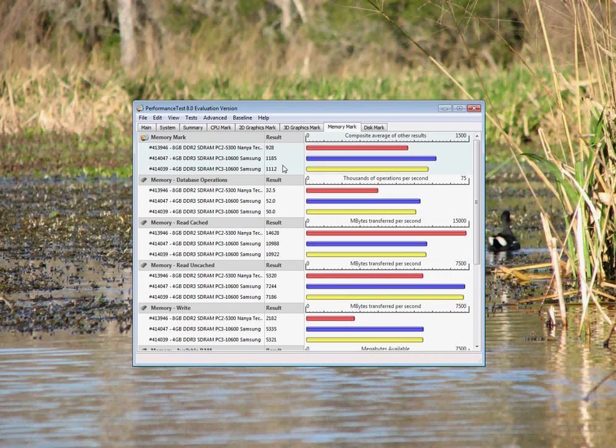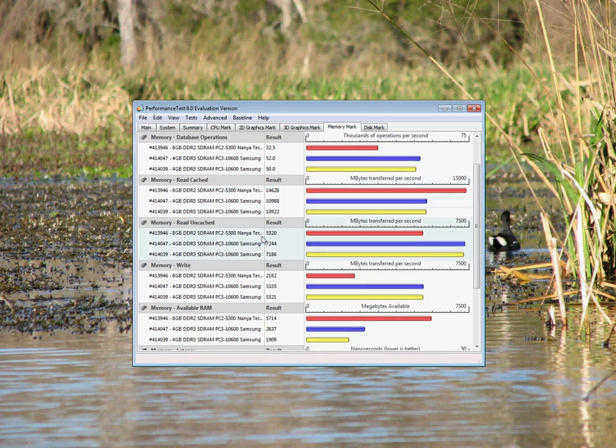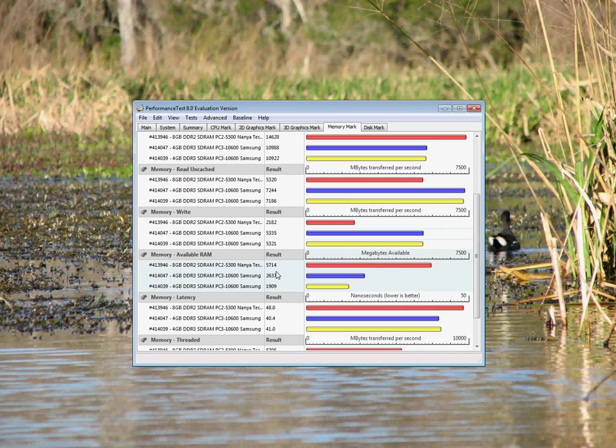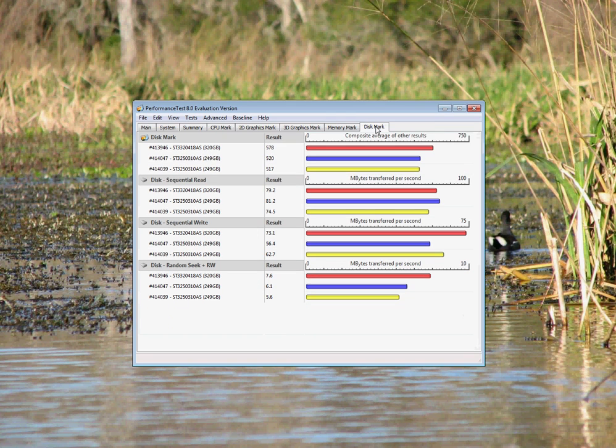For the memory mark, let's see, database operations better, thousands of operations per second, can do many more given that the RAM is twice as fast. Read cached, a little bit worse, probably because of the clock being slower. Read uncached being better. That's given that it has to search through it, I imagine. Memory write, substantially faster. Let's see, available RAM, of course, that's going to be lower, nothing I can do about that. Memory latency, that's going to be worse due to the clock. And memory threaded, substantially better, DDR3 versus DDR2.